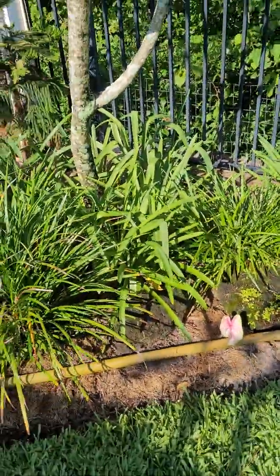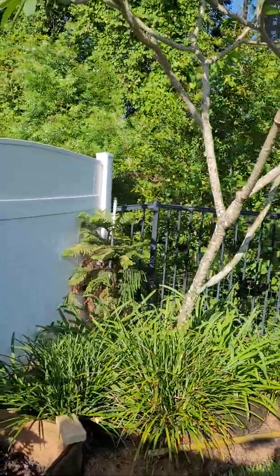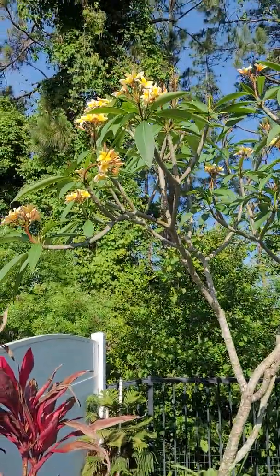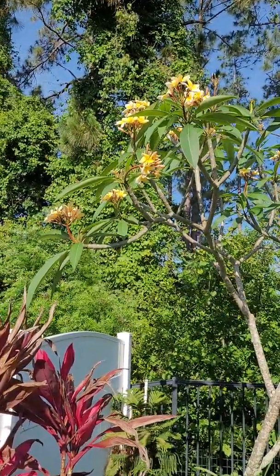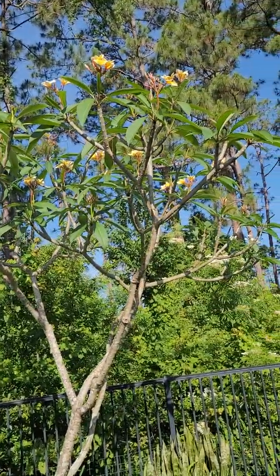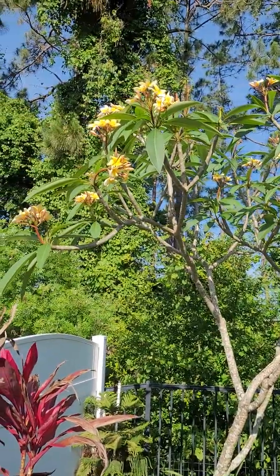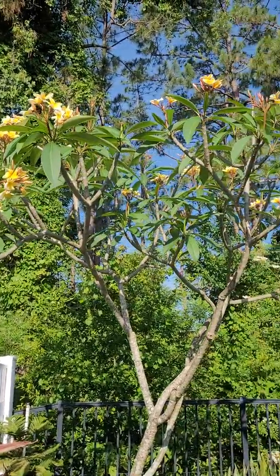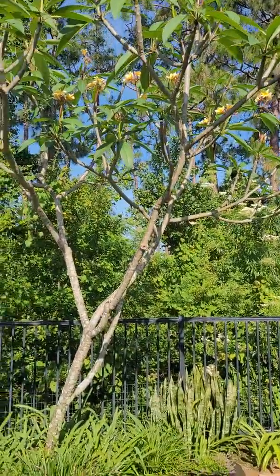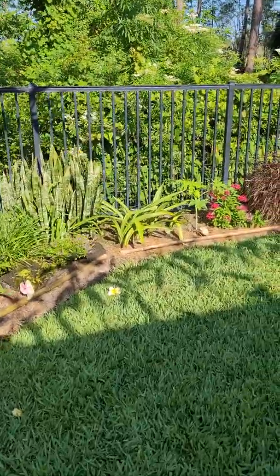But of course the big showstopper is that it's a plumeria tree, and that the probably, what, 100, 150 blooms. You know, you've got probably, I don't know, 10 on each one of those clusters. And I could shake it down and make a lei or enjoy the fragrance.